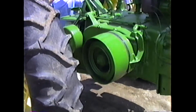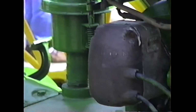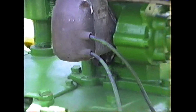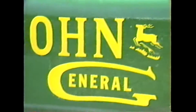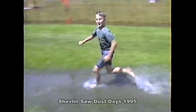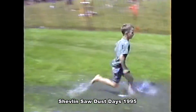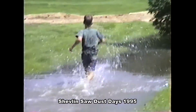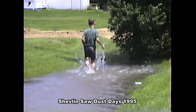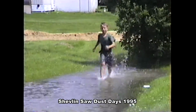Fiber. Two cylinders, magneto for sparks, spark plug, interesting machine. Can you swim in it? He's having a good time, isn't he?